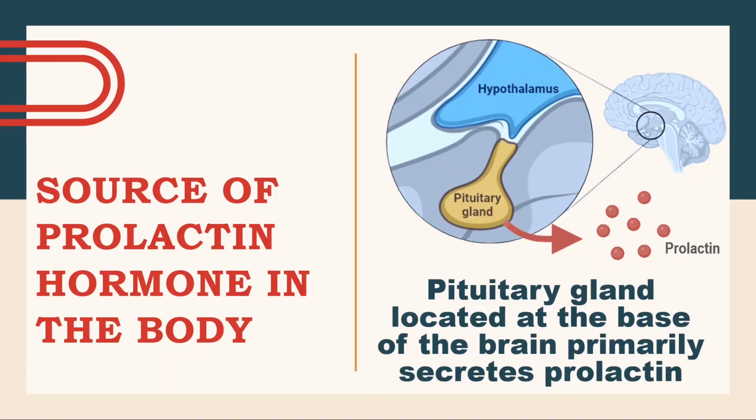It's a hormone made of protein, mainly produced by a gland located at the base of the brain called the pituitary gland. The pituitary gland sits in a bony structure behind the nasal bridge called the sella turcica. It has two main parts: anterior, the front part, and posterior, the back part. Prolactin is made by cells called lactotrophs in the anterior part.